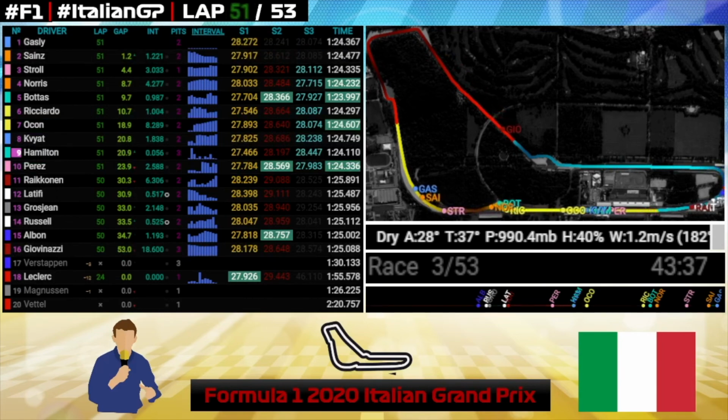Got my third gear, f***ing sake. Copy. 3 laps to go. 3 laps to go, Carlos. Maximum focus now. No mistakes.